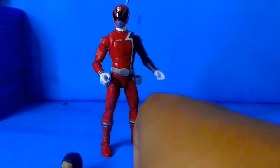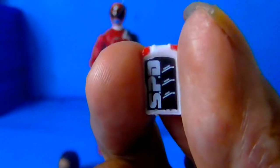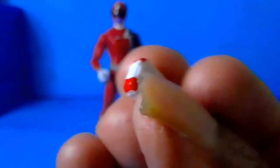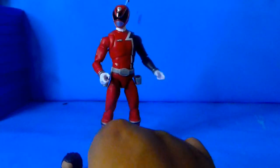Then you got the SPD Morpher. It's just very small. You can get a good glimpse of it if the camera can get it well. Yeah, you can. And I like the way they painted the Morpher very well on the front, not much on the back, because the back is just all white.